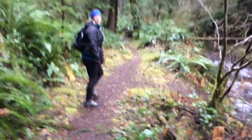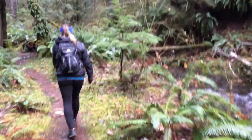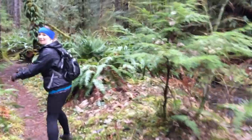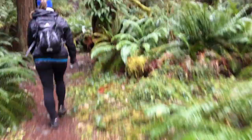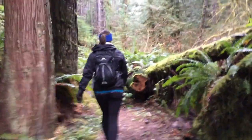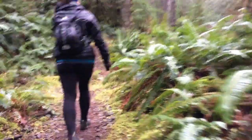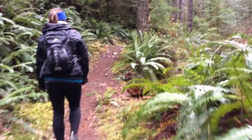It is January 19th, and Crystal and I are hiking Mount Muller Trail today. It's a 13-mile loop in Olympic National Forest. It's overcast. Looks like it's gonna rain, but we're gonna do this.